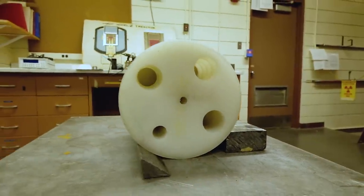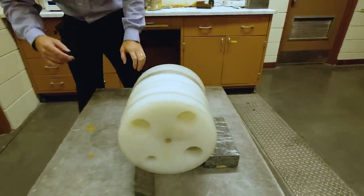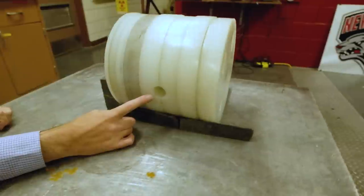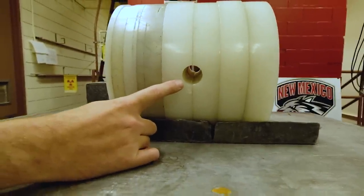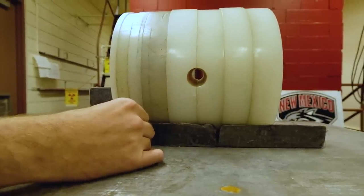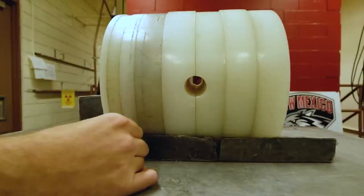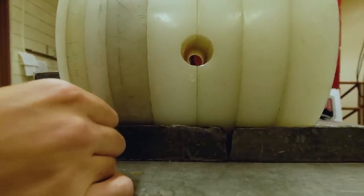Coming around to the side, we have a hole that runs diametrically through the very middle of the reactor that is conveniently named the glory hole. This terminology dates from the early water boilers at Los Alamos. It's a coinage of Enrico Fermi, who probably brought it from the glass blowers of Venice.